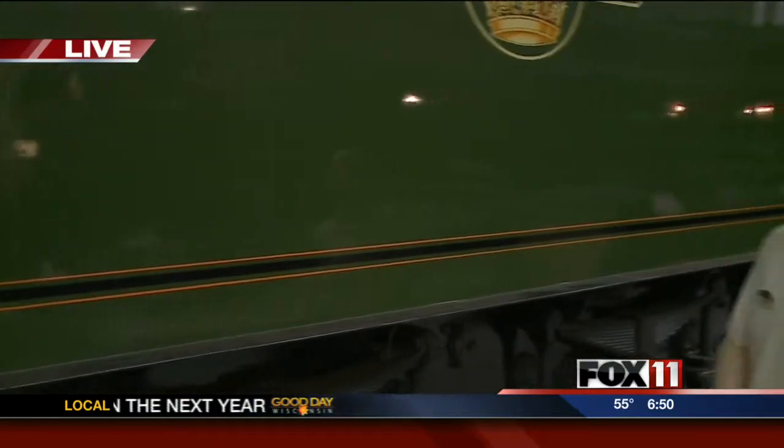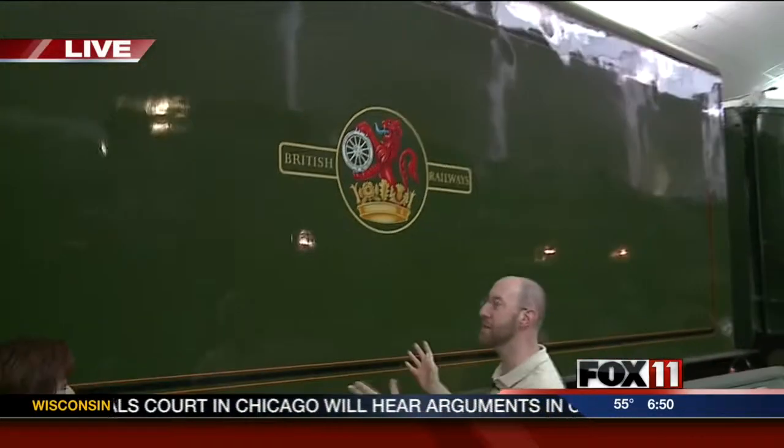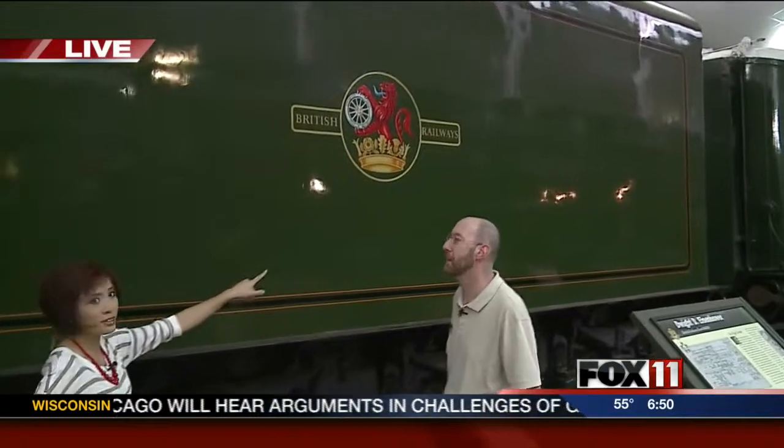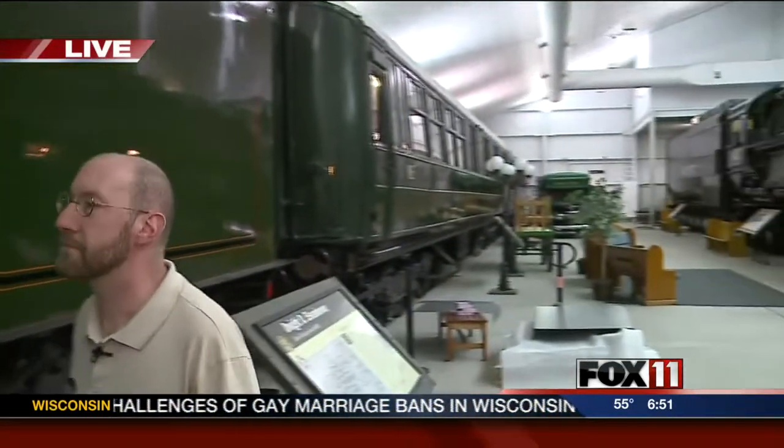Yeah. And it was months and months of a process to fill in any of the holes, to repaint, and then they basically had a nice clear coating over it, so you get this nice shiny look too. Yeah, you can really tell the difference between this shiny part and then over there on the cars. That's the original paint over there?